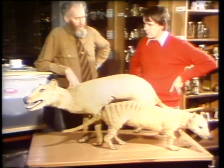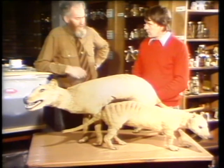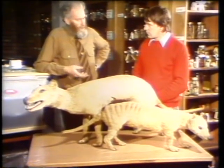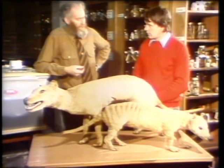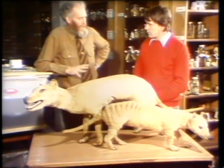These are much more closely related to kangaroos, of course, than they are to dogs. It's a case of convergent evolution, as you might say, and they have evolved with features very similar to dogs because they feed in a similar manner. They're carnivorous animals. What other marsupial features does the tiger have, Bob?